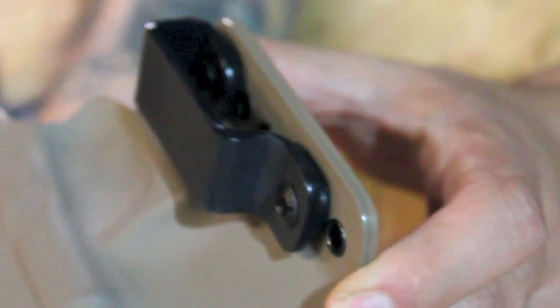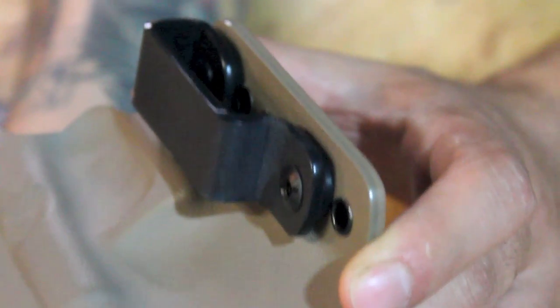The belt loops, they look like they came out of a machine. They are perfectly square and everything.